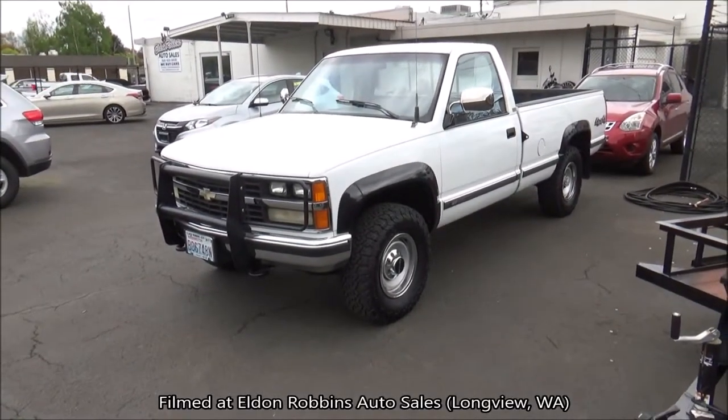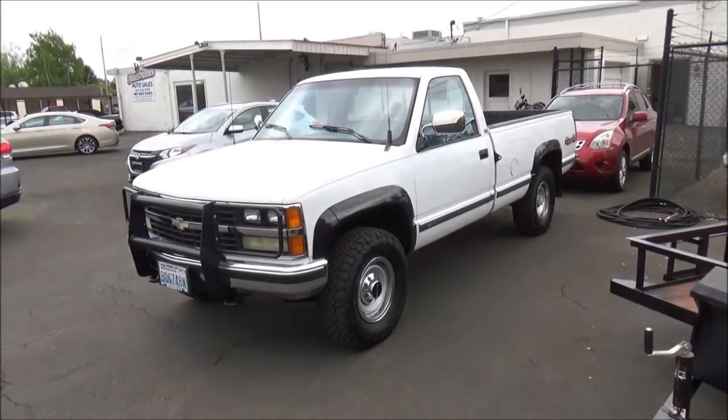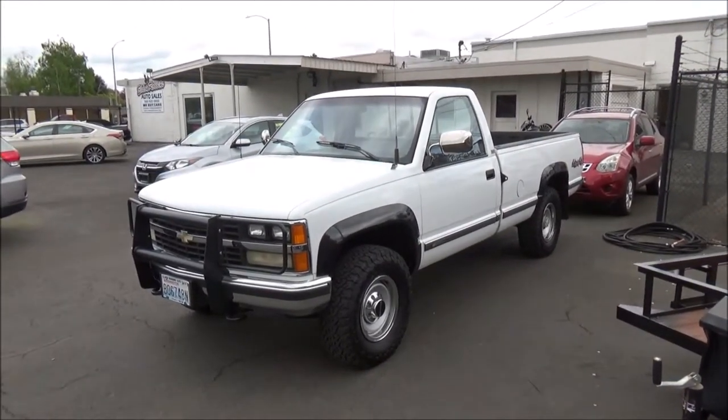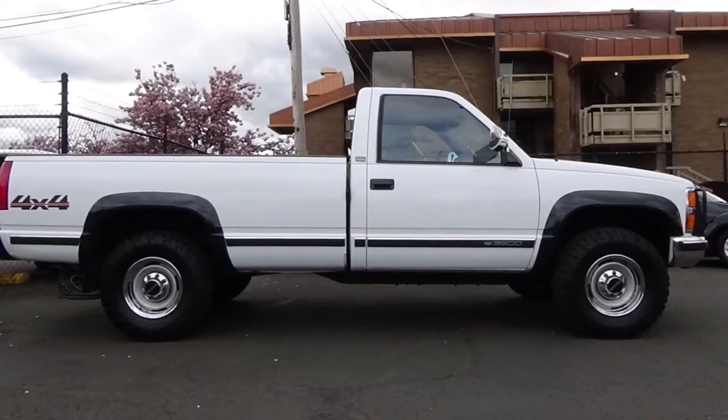Welcome to another startup and complete car documentation. What we're looking at today is a 1989 Chevrolet K3500 Silverado regular cab. This truck is painted in Summit White.